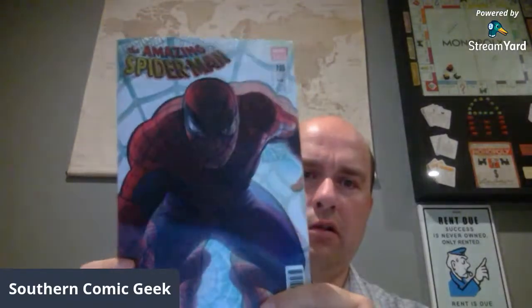So then we got Venom 11. Ooh, sweet. There we go. So then we got another Amazing Spider-Man 789 lenticular cover. And then I got Darth Maul number 5. This is the 40th anniversary covers. This is 23 of 48. And this is number 5. That's all I know about it.